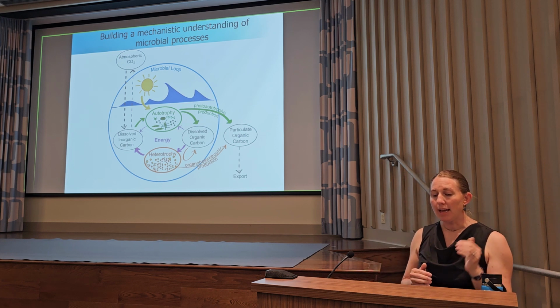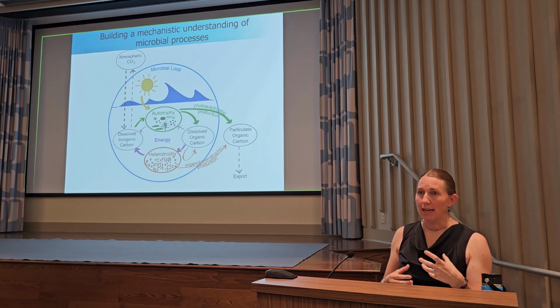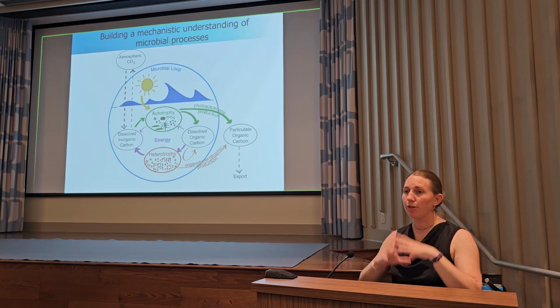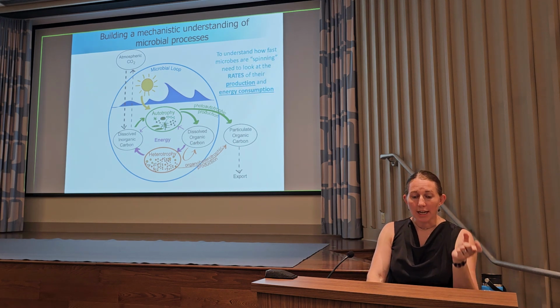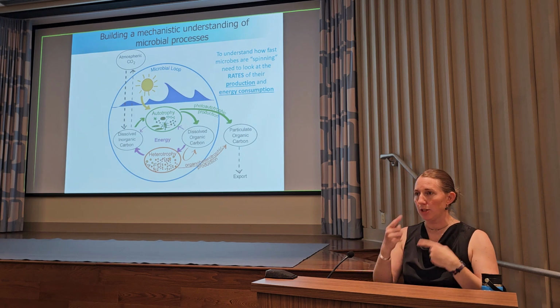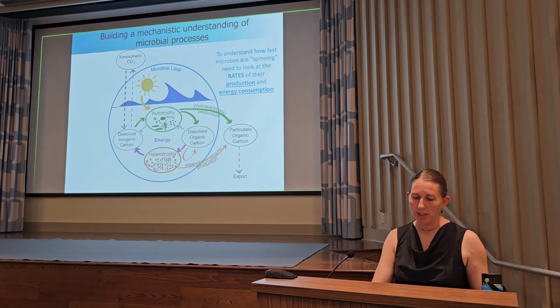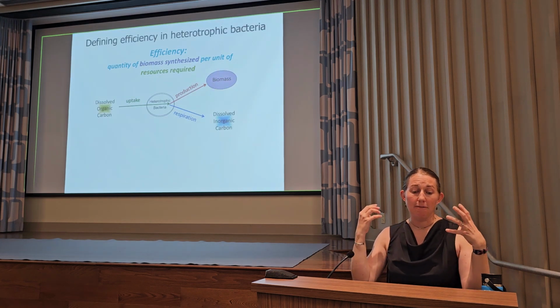And that property of how much energy an organism needs to build its biomass is a really defining feature for how carbon and energy are going to flow through the ocean ecosystem. So we look at the rates of biomass production and energy consumption to see how quickly things are spinning. And that's going to tell us a lot about how an ocean ecosystem will respond to changes. So we quantify this as a term, efficiency.